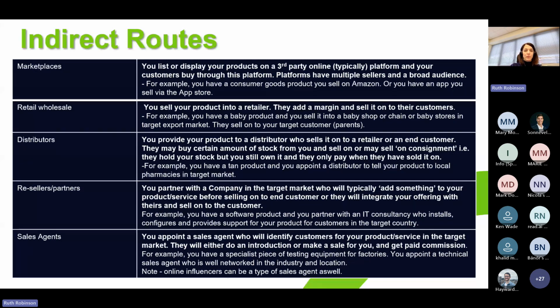So an example of that would be, say you had a tan product, you might appoint a distributor to sell your product to local pharmacies in the target market. That's obviously going to give you some scale because they're going to be able to hold that and get it out easily. And you don't have to manage all the logistics.